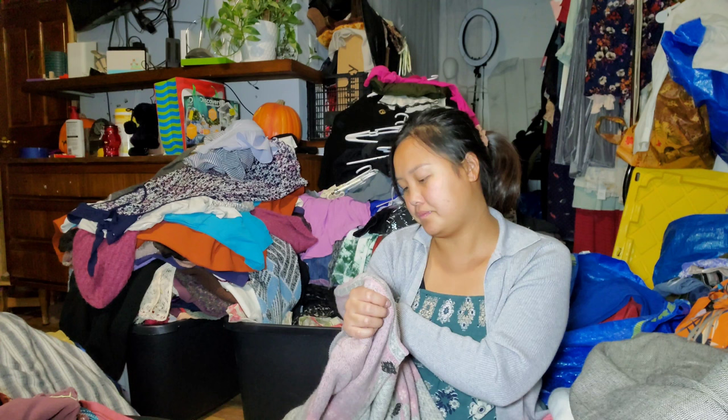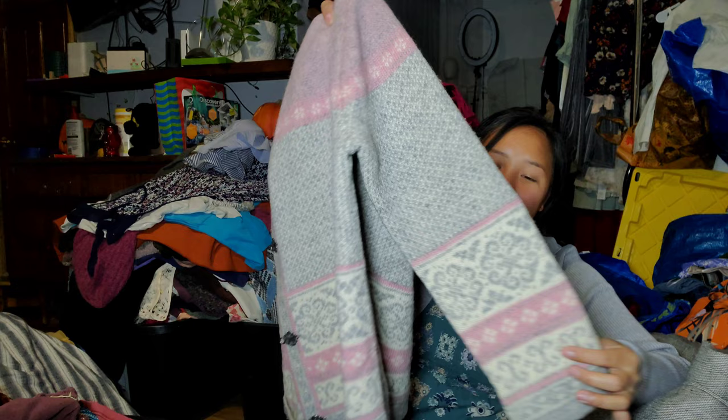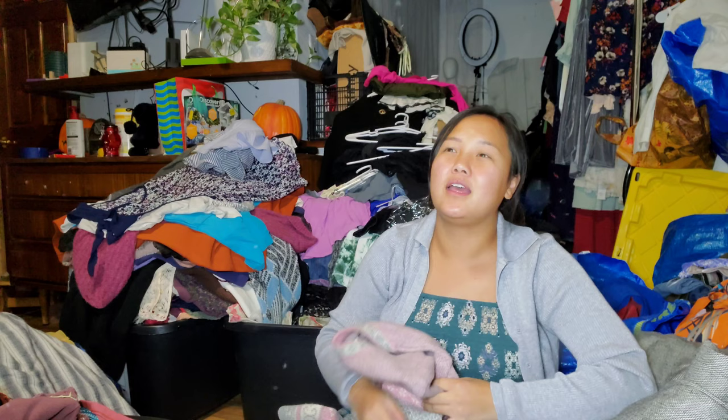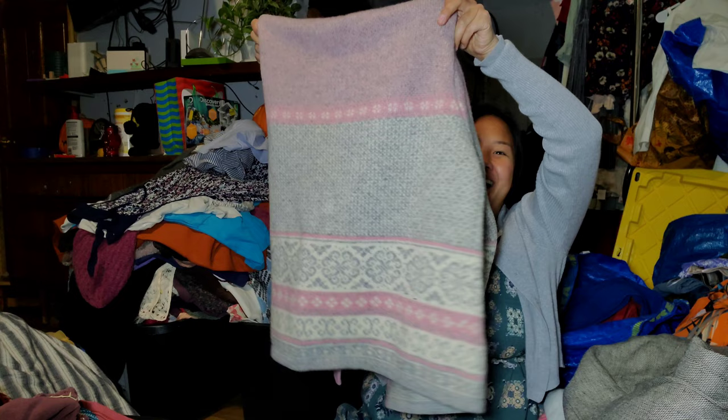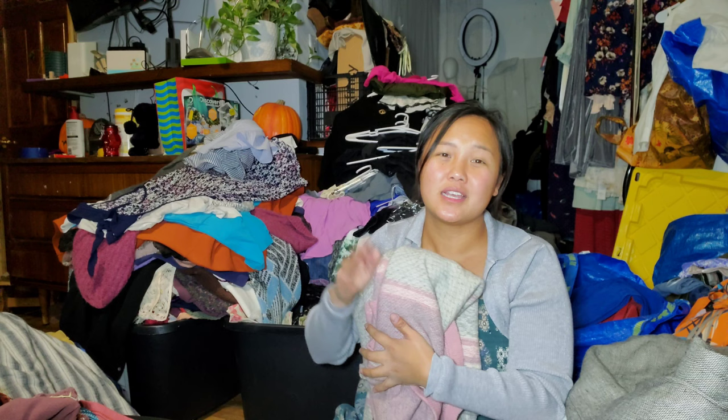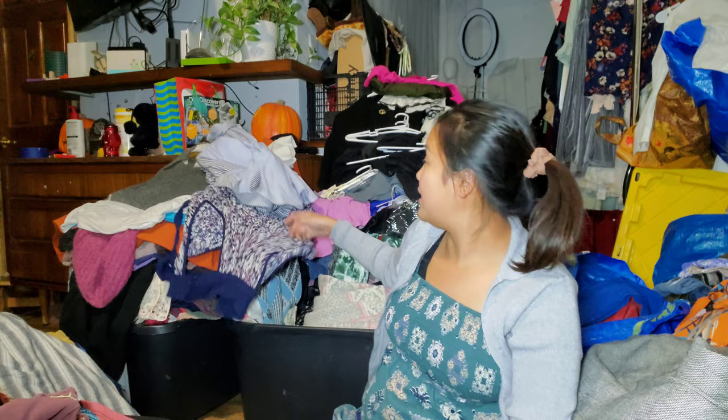But this is a Tallulah Ride. This is an Anthropologie Tallulah Ride. Anthropologie is kind of hit and miss sometimes. But this cardigan, it's a Fair Isle cardigan. It's 100% wool. It reminds me of... I can't remember the brand. My memory's gone. But it reminds me of Dale of Norway. It's a gorgeous cardigan. Should fetch me about $50 to $60 based on print and material. This is roughly guesstimating based off of my past experience.